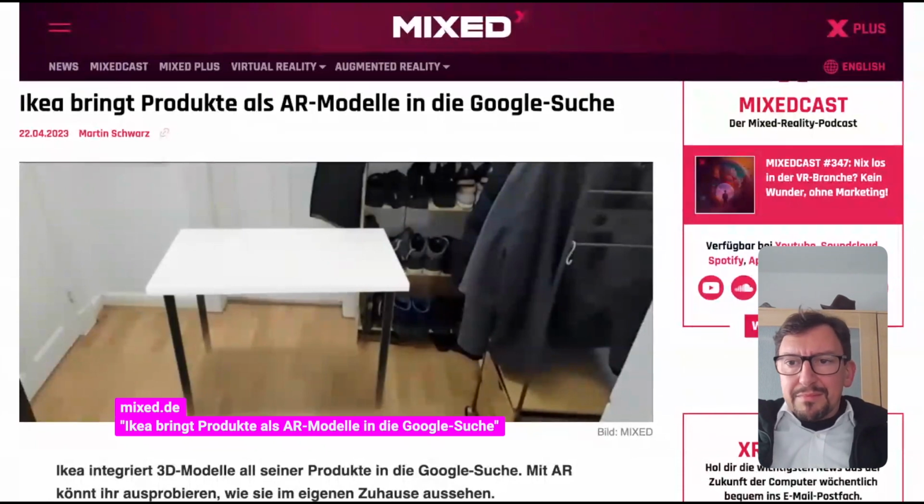Do you know if those models are free for download so that I can use them in other, let's say, metaverse applications and, for example, create like my IKEA-styled VR home or something? Or is it exclusively for the Google search?